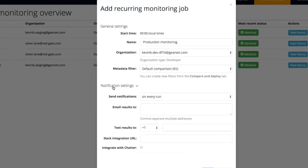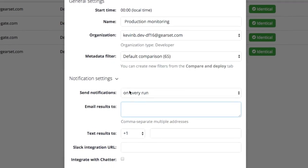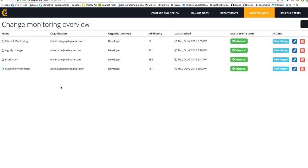So here you can see we'll notify you on every run, or only when it's changed. We'll send you an email, or this is probably something you want to send to your whole team. We can send you a text message if it was particularly important, Slack, which we use for our group chat, or Chatter. It's all about surfacing that information so that as changes are made in production, that's okay, that's fine, as long as those changes get reflected back in dev so that they don't cause you problems later.